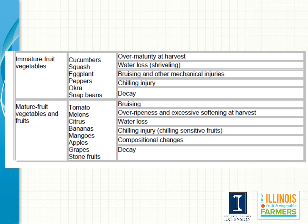With immature harvested vegetables, we're going to worry about the following. Over maturity at harvest. Did we already mess up before we ever picked them? Were they poor quality to begin with? We also worry about water loss. We worry about, because they're immature, they tend to be pretty soft-skinned, and so we worry a lot about bruising and other mechanical injuries. For example, a lot of times when we have a crew that is out harvesting squash, we will make them wear rubber gloves so that their fingernails don't result in nail marks or cut marks that occur on the skin of the fruit itself. Immature produce, we also worry about chilling injury, and as with all produce, we worry about decay.